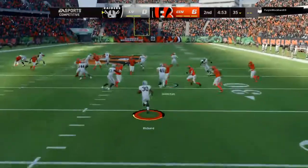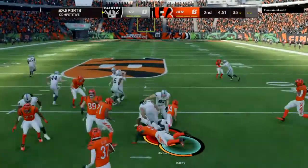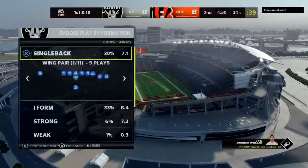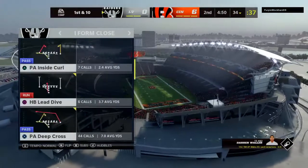Jalen Richard now on the return. And all in all, a pretty solid return. Nearly got it to the 35. They'll mark him down officially at the 34.